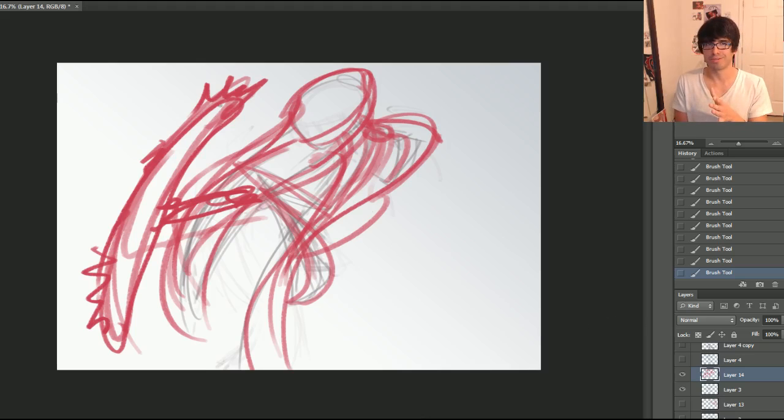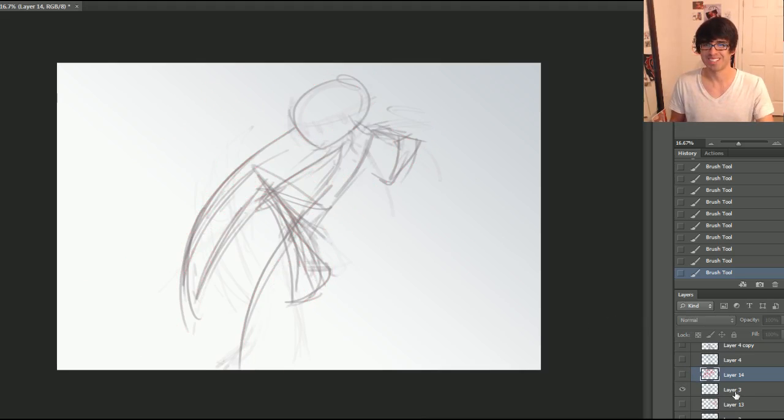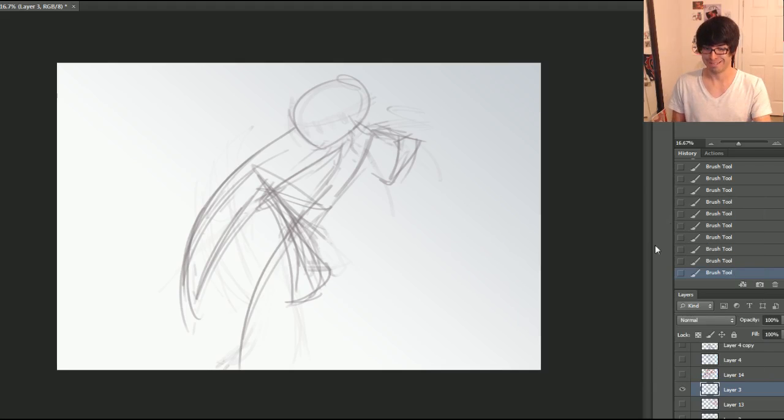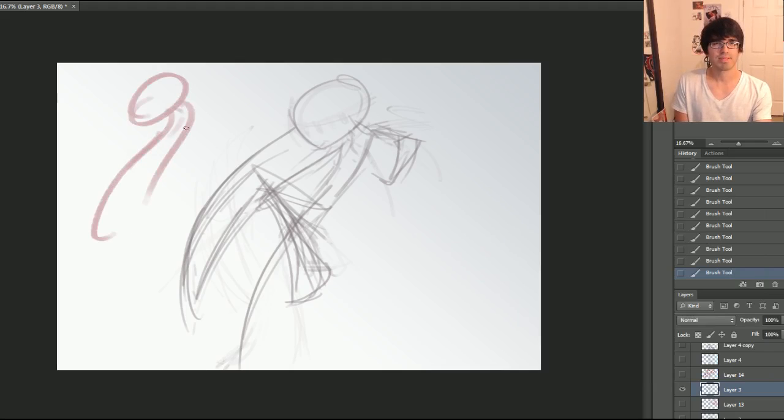And I don't recommend drawing in dark colors like this. I'm just doing this because it's for the notes, okay? When I sketch, I really like to use light colors, because it's easier on the eyes. I don't know, I like using light colors. Makes me oh so happy. Okay?